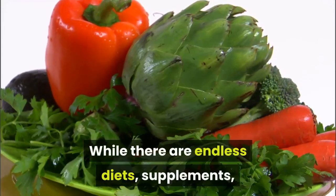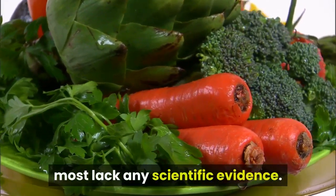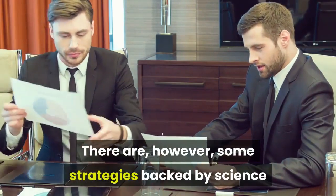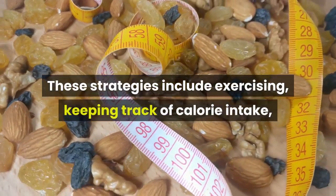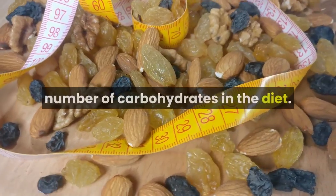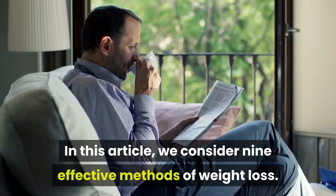While there are endless diets, supplements, and meal replacement plans claiming to ensure rapid weight loss, most lack any scientific evidence. There are, however, some strategies backed by science that do have an impact on weight management. These strategies include exercising, keeping track of calorie intake, intermittent fasting, and reducing the number of carbohydrates in the diet. In this article, we consider 9 effective methods of weight loss.